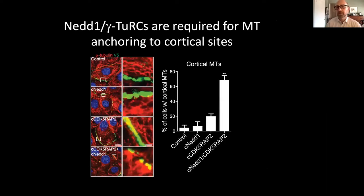So what we decided to do was to move this machinery to a different location in the cell that's normally not competent to either nucleate or to anchor microtubules, okay? And we did this by targeting these proteins to desmosomes specifically. And what you can see is that putting either of these proteins alone at the cortex does not cause a really significant reorganization of the microtubule cytoskeleton, okay?